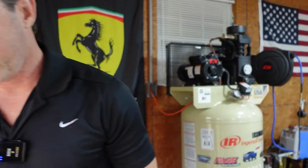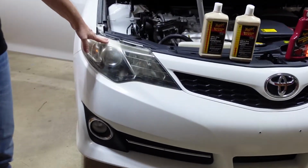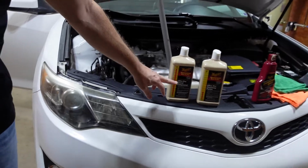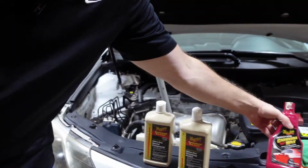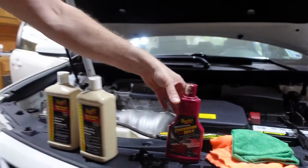Let's do the headlights because they need it pretty bad too. So we're gonna do the same process. We did a video on it before, so we're not gonna do that again. I'm gonna just knock it out right quick. We're gonna use our cutting compound, cut all this old hazy stuff off, and you come back with some good carnauba wax and it seals it in for a long time.